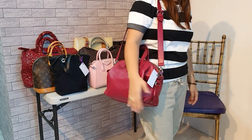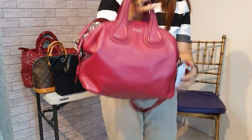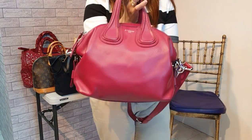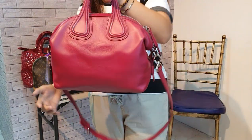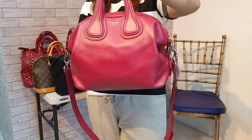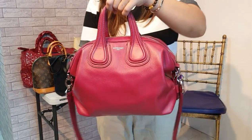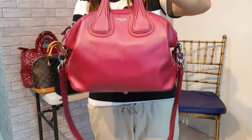Sarap ito sa mga in-demand bags ni Givenchy. And you can get this for only 45,000 pesos. 45K for Givenchy Nightingale small size. Screenshot, DM. Okay, so this bag again is 45,000 pesos.